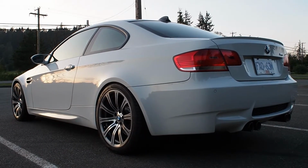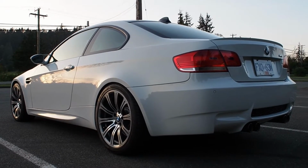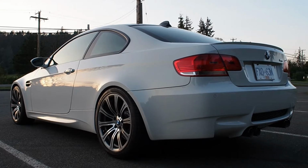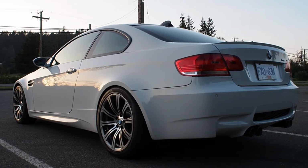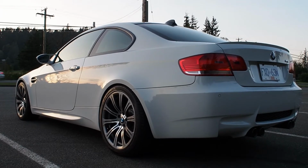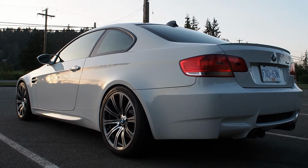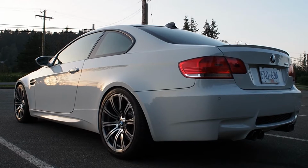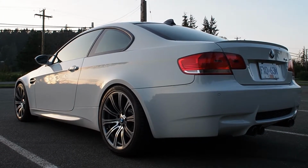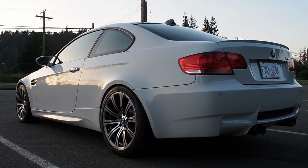So how does this stack up to the C63? Well, I think you can probably guess. This car feels a bit more tossable. It feels lighter on its feet. The steering is quicker. I wouldn't say necessarily better feel to it, but it's definitely quicker on center. Engines, both V8s, but that's basically where the similarities end.